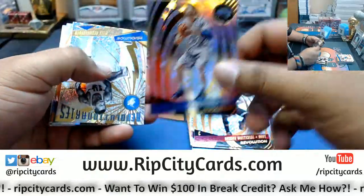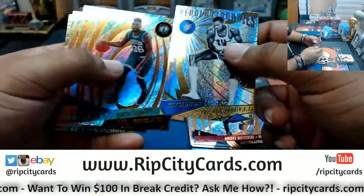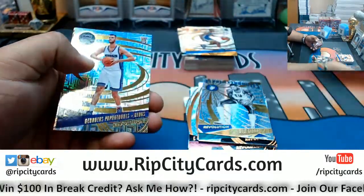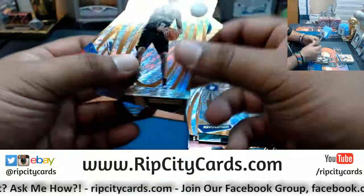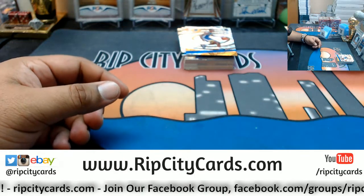Nikola Vucevic, Magic Astro. Brandon Ingram, Lakers Astro. Georgios Papagiannis, Kings Infinite rookie. Got two boxes left still.